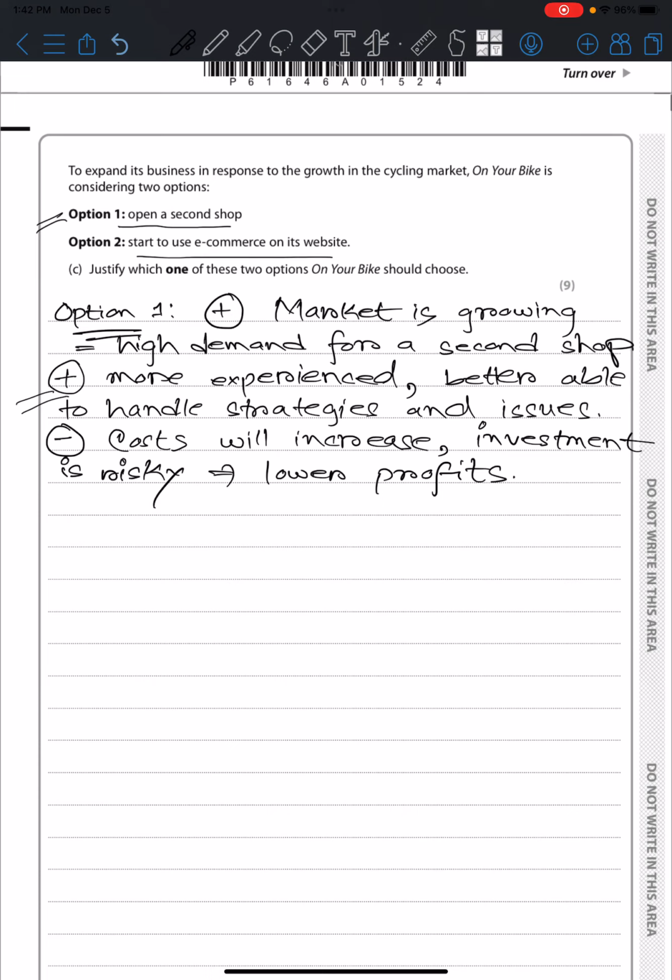Alright, so we are done evaluating option 1. Now let's move on to option 2. First, my good point. So option 2 is start an e-commerce business. As we have already mentioned about social media, so we are going to write the same thing. So e-commerce will allow an even wider range of customers to buy stuff from On Your Bikes and to access the shop, because not only people from London can order stuff from On Your Bike, but people from around the country or around the world can order stuff from On Your Bike.